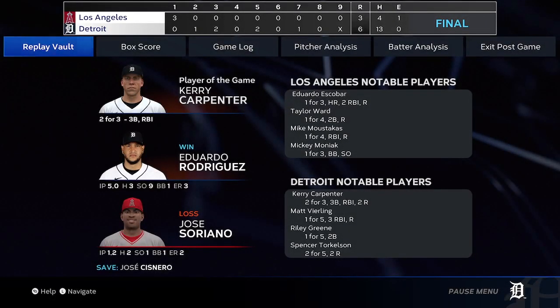Here now is our final line score tonight. First for the victorious Tigers, 6 runs on 13 hits. No errors. They left 11 men on base. For the Angels, 3 runs, 4 hits, 1 error. They left 3 men on base. Time of the ball game, 3 hours and 10 minutes.